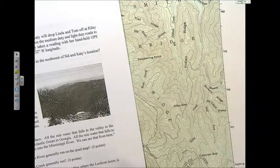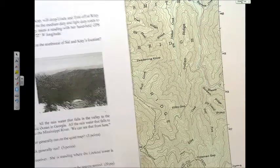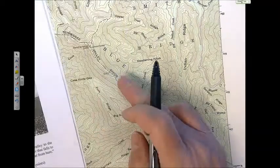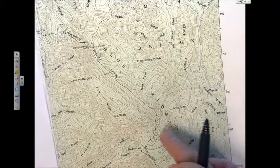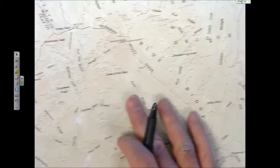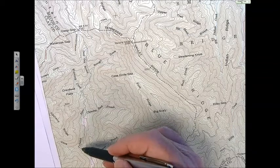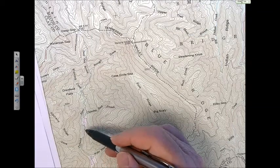Now, questions 24 and 25: what direction does the Tallulah River generally run on the quad maps? They asked this kind of random question. I've got to find this river. It's got to be close to where they are. If I look over here, remember rivers are blue, and we've got the river right here. There's the Tallulah, that's I guess how they pronounce it.